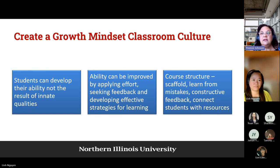We're about helping to set up a successful and supportive learning environment for students so that wherever they're starting with the content knowledge and their knowledge of NIU and higher education, we can help them move forward and they can develop their ability. Their success is not due to some innate characteristics they had when they were born. We want to show them that with work, their competence can be improved, and that applying effort and seeking feedback, that's where those ongoing discussions with students come in, you can give them formative feedback, and then they can see that, oh, I can take this information and apply it and I'll be more successful on the next test or the next assignment.